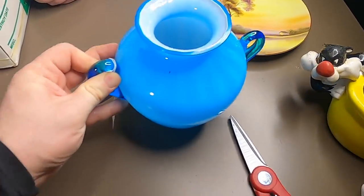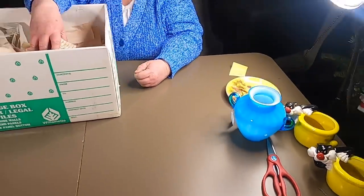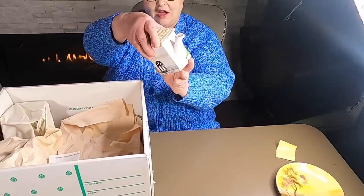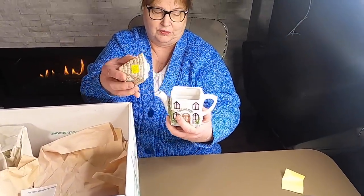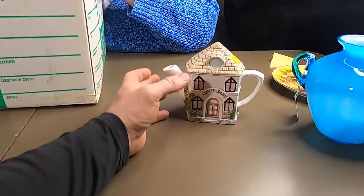Put that away. Okay, I'm going to show you guys one of my favorite things I like to find next. Okay, what do you got? I love little teapot houses. They sell as fast as you can get them on there. But if I had a bigger place, I would have all these. I would keep them. I love them.